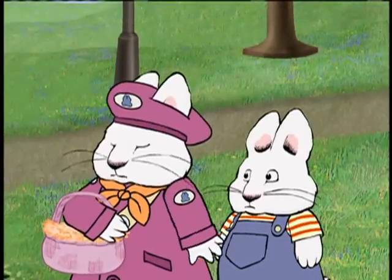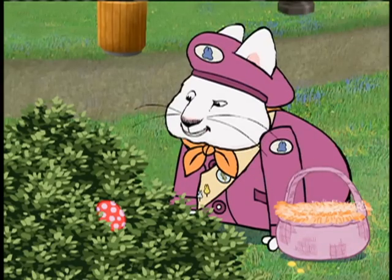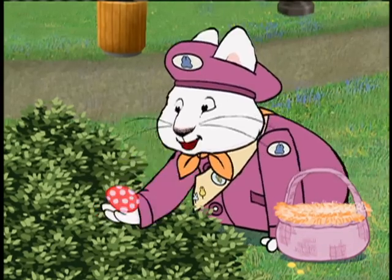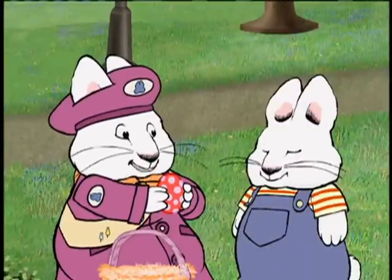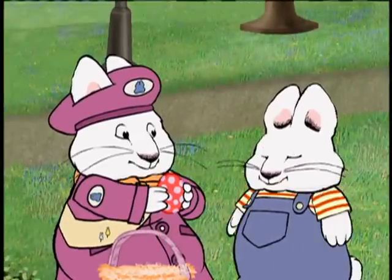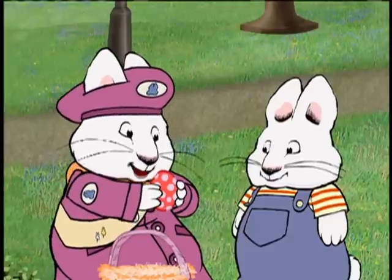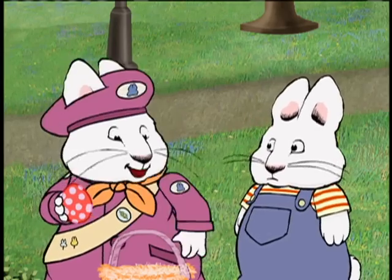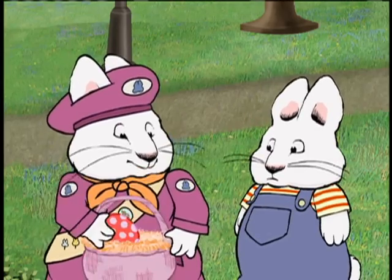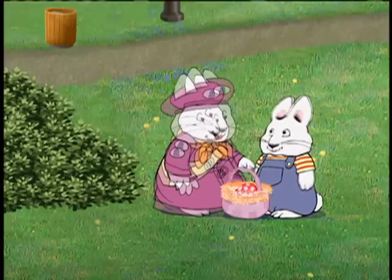Wait a second. It's red and pink, so it must be an Easter egg. Look, Max, I found my first Easter egg. Easter Bunny. Yes, the Easter Bunny hid it very well, but I still found it. No, Max. The Easter egg goes in the basket. And now we have to find more.